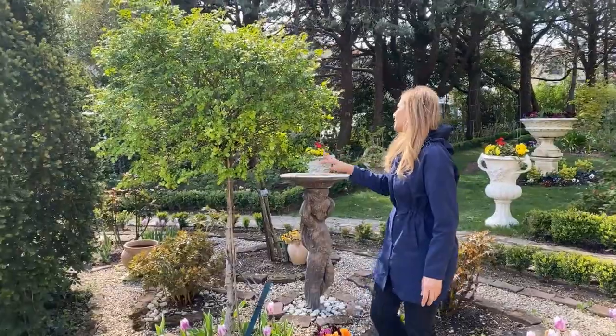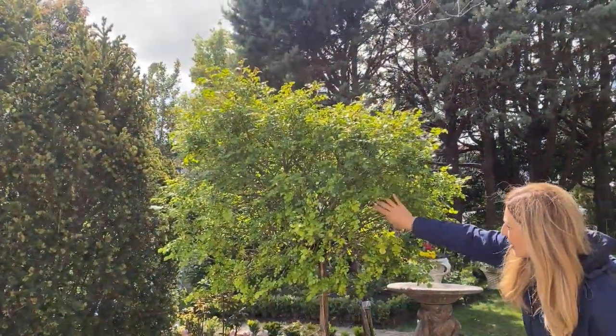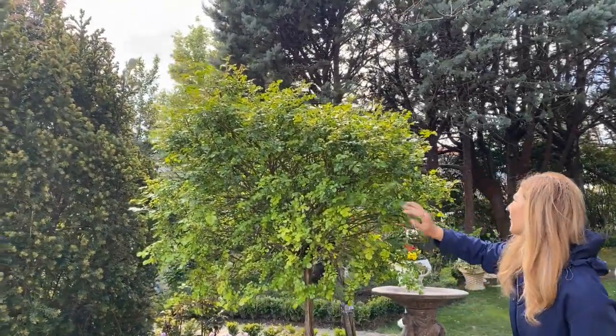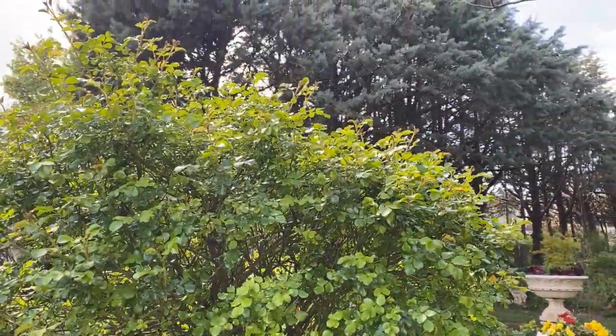So this rose tree that I trimmed in one of my videos, it's looking gorgeous. I think it's been like the best year for this rose. It's very healthy and just looking really, really good this year.